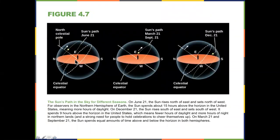So here we are in June as we're standing on our horizon. It looks like it's flat because we're all out there. The sun goes around. It always rises in the east. It always sets in the west. Then when we're at the equinox, notice it's further south than it is in June, in the summer. So in the summertime, it's up here.